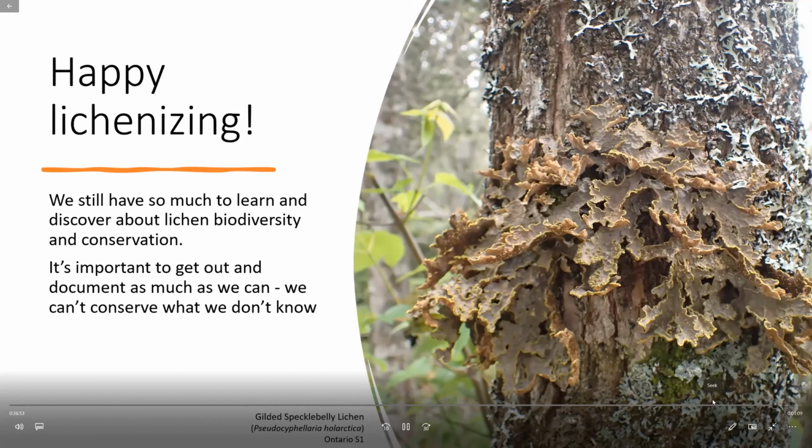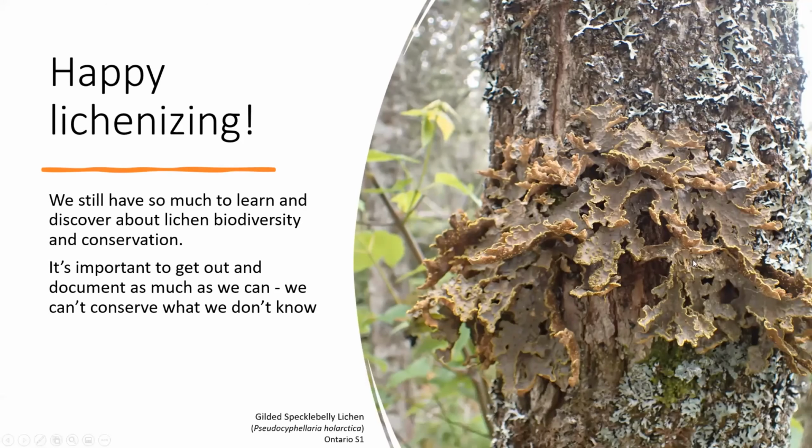This one here is gilded speckled belly lichen, something that's fairly common in Nova Scotia, but it's rare almost everywhere else. And this is a really beautiful species, pretty obvious because it has these yellow granules all around the edge and a brown thallus. So that's a really interesting one.